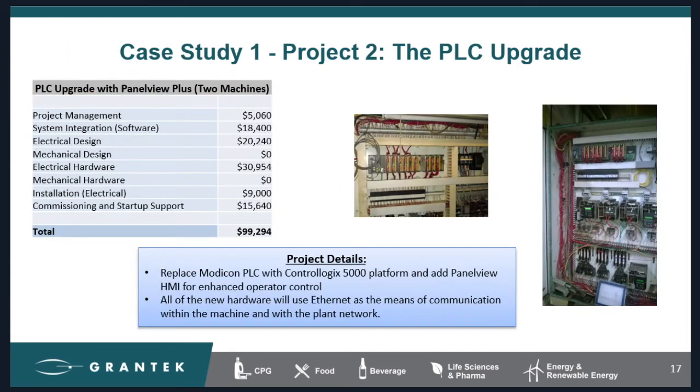Now let's look at the pricing breakdown of Project 2, which, remember, was requested 6 months later, after we already upgraded the safety. This project included replacing an old Modicon PLC with an Allen-Bradley ControlLogix and adding a PanelView HMI. The cost of the upgrade: just shy of $100,000. If you haven't been a part of a PLC migration or controls upgrade project, you may be surprised at their cost. It's a lot of effort to replace the brain of your machine and to modernize it. So seeing $100,000 in this example was more than the customer expected. They didn't want to skimp or put a Band-Aid on it, so they just decided to postpone this project.